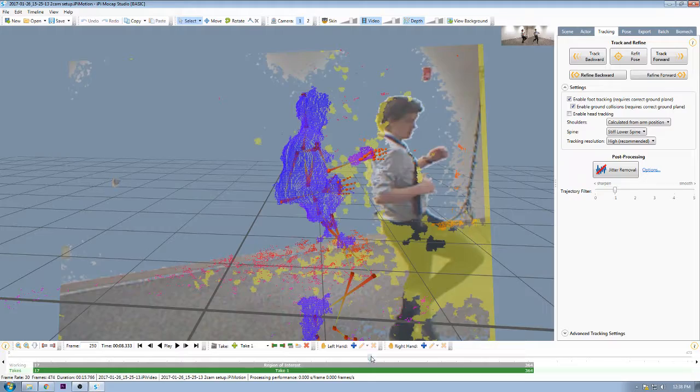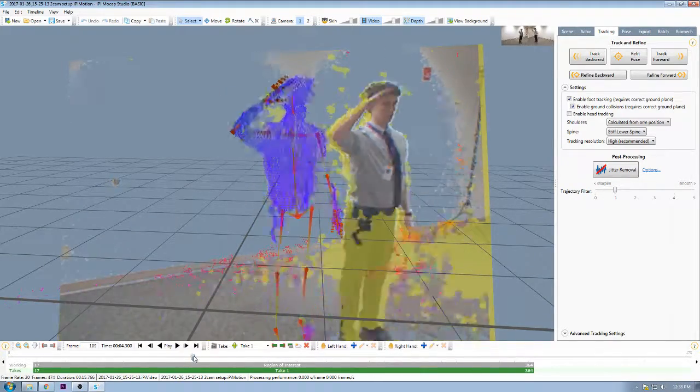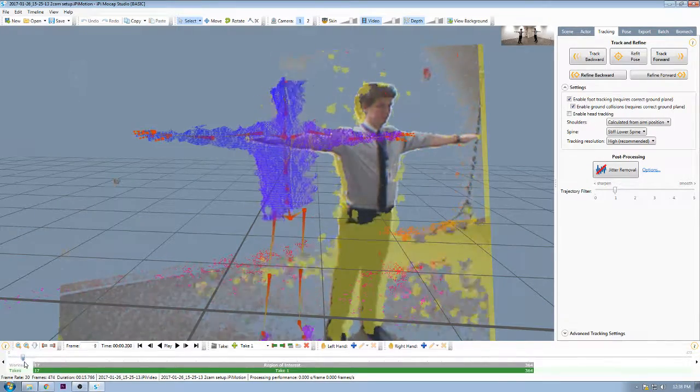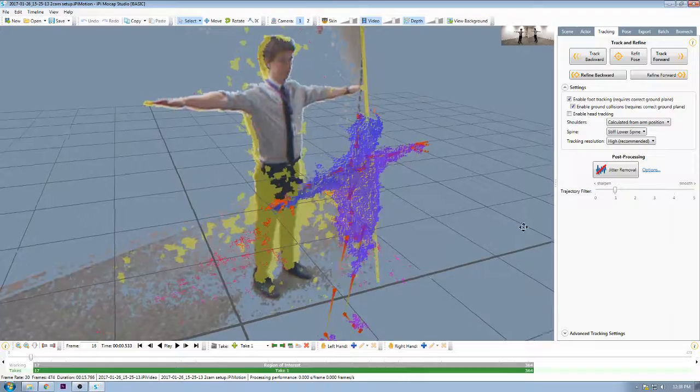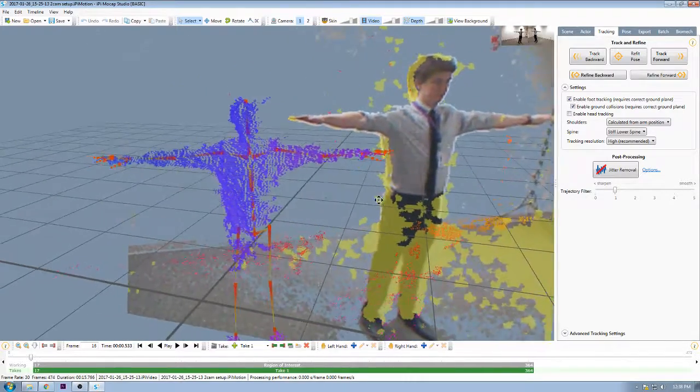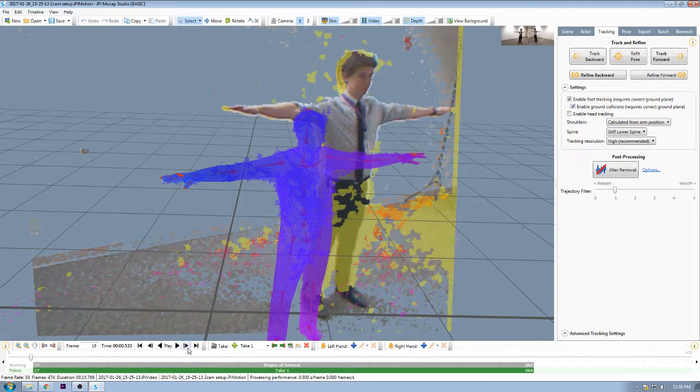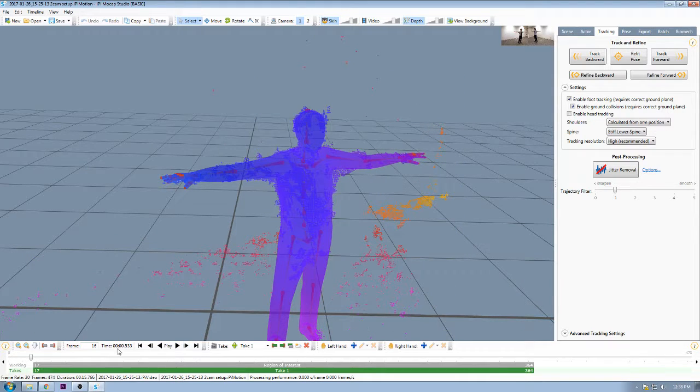So what it does after that is it sees these dots, and you match up where the character is based on this T-pose, and then it will guess and try to put a skeleton next to it for the rest of the time, and then you get this as an output.